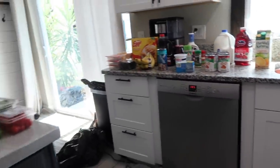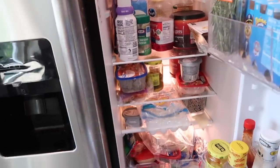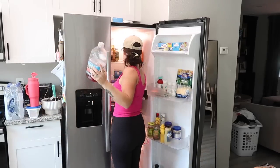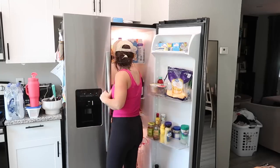But now I gotta put all this away. Hopefully I can get it all to fit in the pantry and fridge. Our fridge right now is just a disaster in here. So I probably should have cleaned out the refrigerator before my groceries got in, but I didn't. So here I am just kind of organizing as I'm loading it. And this actually worked out fine.